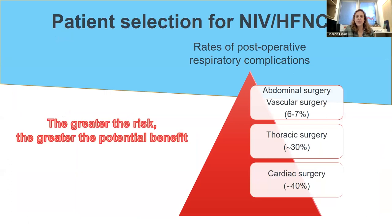Now, just to mention, for example, here, talking about benefit, rates of post-operative respiratory complications will differ depending on the type of surgery. And not only that, it will depend on additional factors, which I'm going to show now. So when we're discussing abdominal surgery or thoracic surgery, the risk of airway or respiratory complications is higher when we're talking about thoracic or cardiac surgery. And potentially the benefit could be greater if the high flow nasal cannula or high flow nasal oxygen is effective. So when we are reading these papers or looking at these analyses, it's important to remember that the benefit is very relative to the amount of risk.